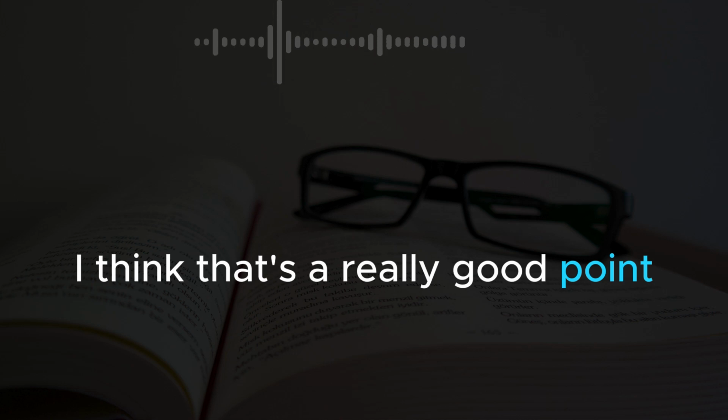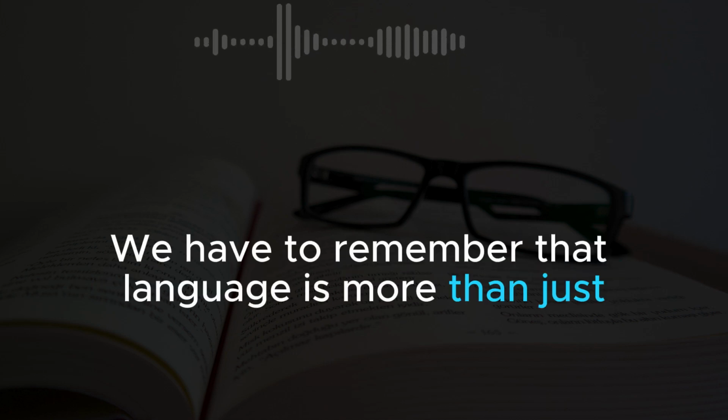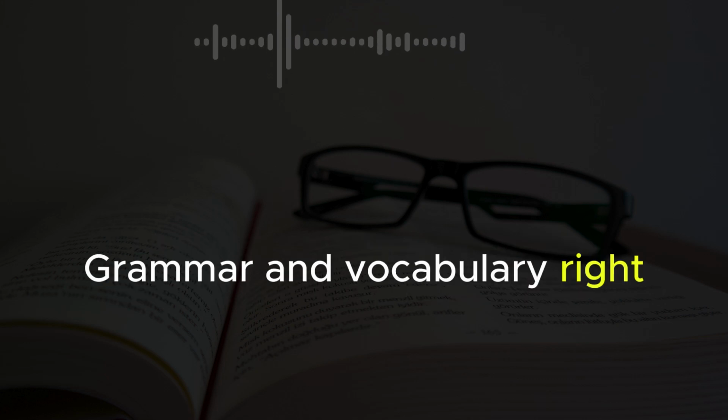I think that's a really good point. You know, AI is an amazing tool, but we have to remember that language is more than just grammar and vocabulary.